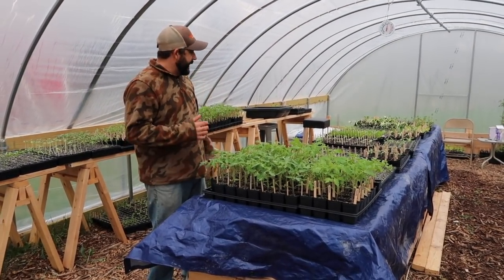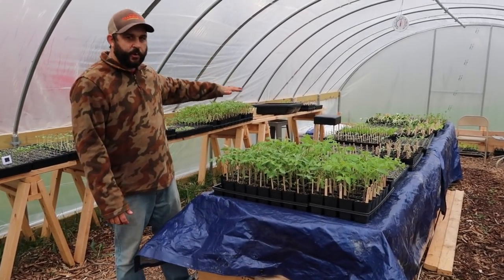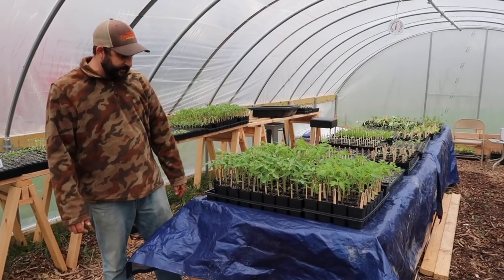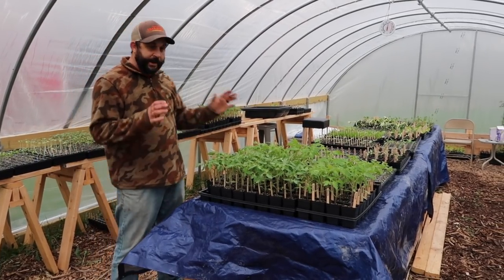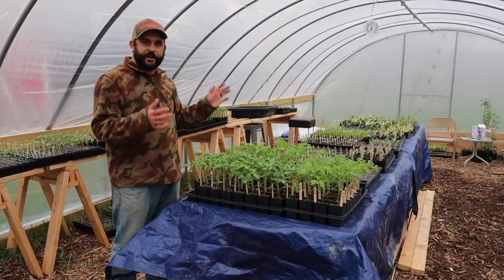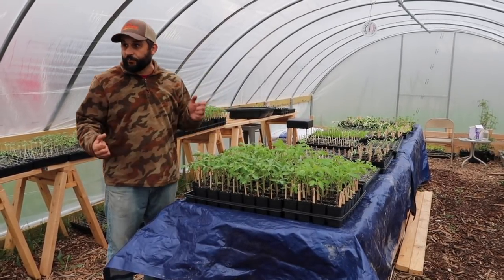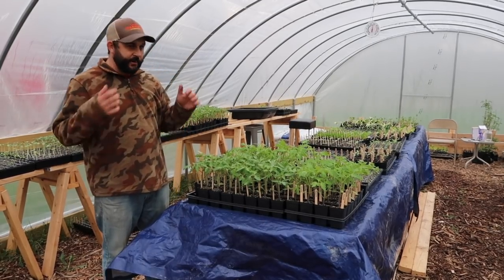During the day, we cover them with a tarp so we can still water our plants and it doesn't hurt the boxes. Then at night, we take everything off, open them up, put them inside, turn on the heat lamps, and they'll stay good. So we're going to get started because it's really starting to drop fast and we need to get these plants protected.